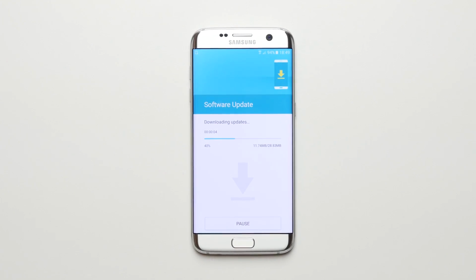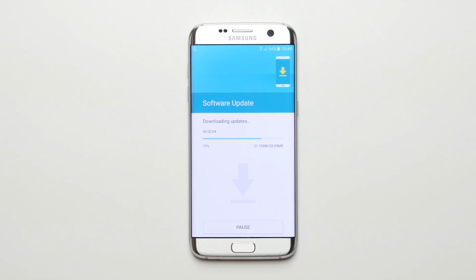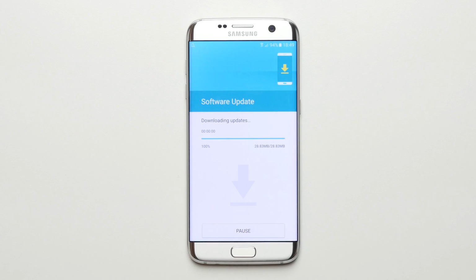Now, some of these software features may eventually make their way onto the S7 Edge in a future update, while others may not, and really only Samsung knows for sure. So for now, these features are exclusive to the Note 7. Alright, so there you have it. Those are the top 10 reasons why the Note 7 can be considered better than the Galaxy S7 Edge.